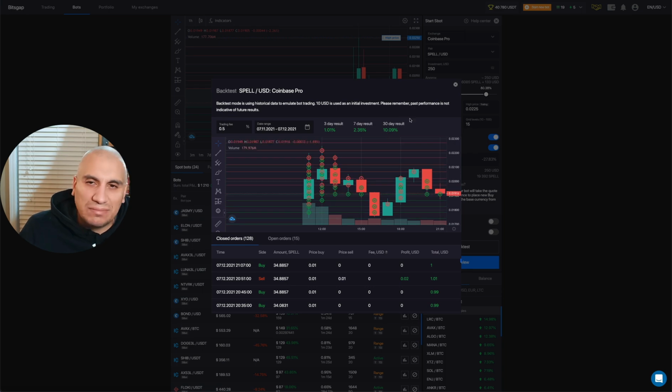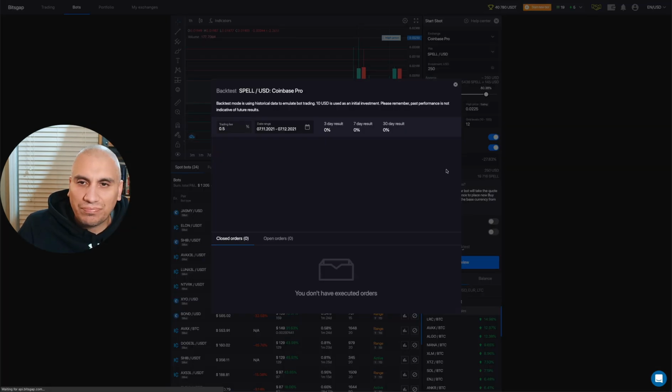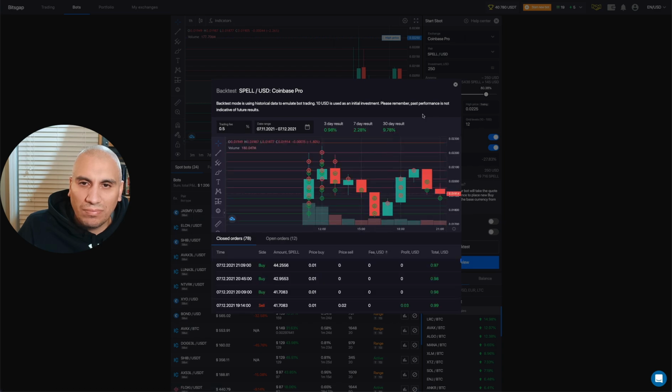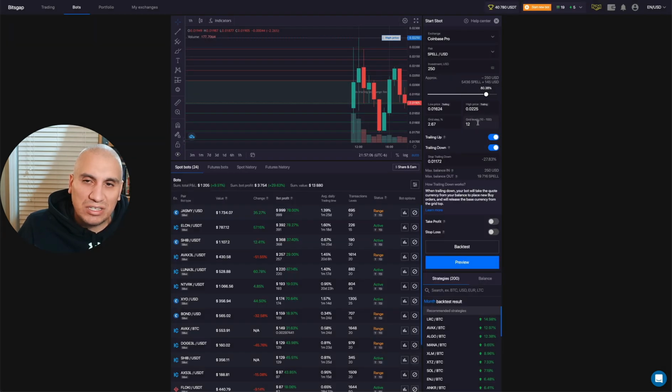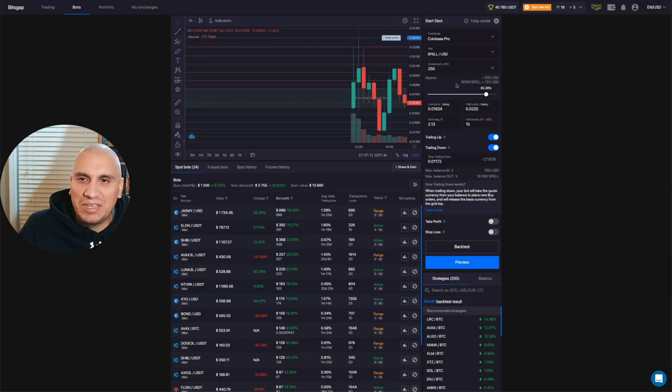Okay, so 10%. I am going to go with the 15 mark so that we get a little bit more trades, and they're just 2% each. Let's try 12. Yeah, so that didn't really change it enough to really move the needle. Yep, 15 it is. 15 is that sweet spot that we're going to go for.